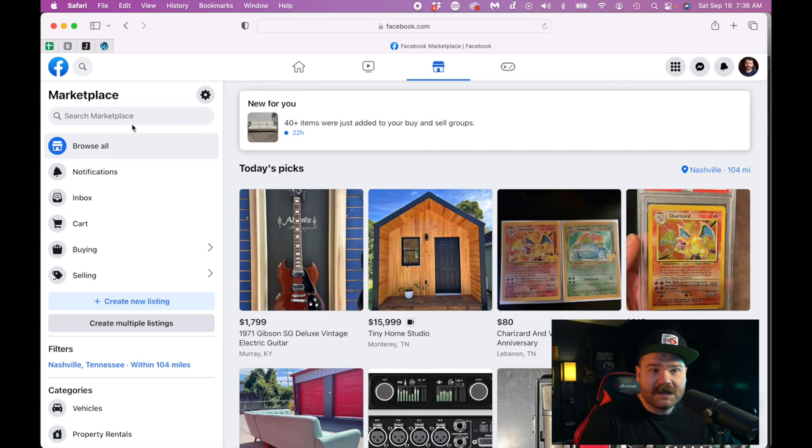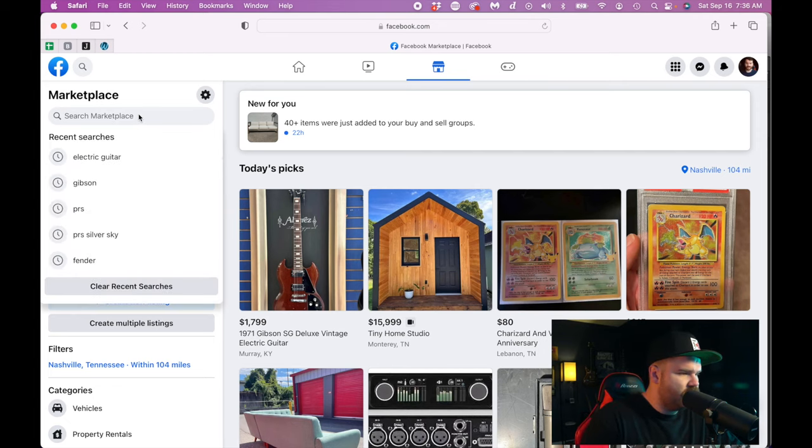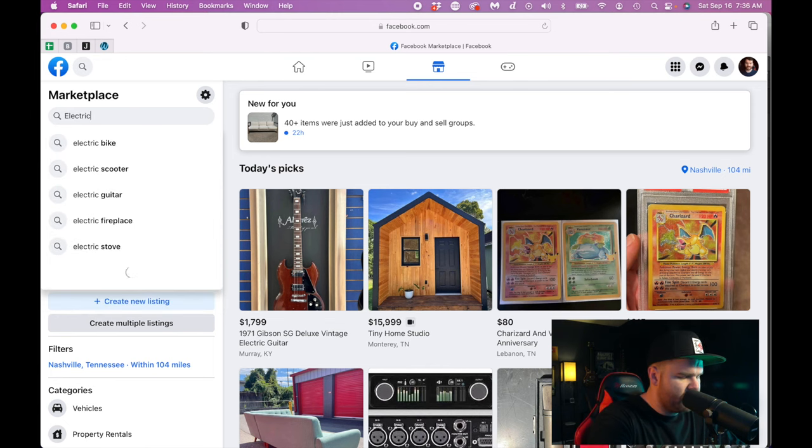So I'm going to show you how I sift through a Facebook Marketplace listing of electric guitars in my area, and show you how I go about deciding whether or not I want to try to jump on a guitar or maybe leave it alone, and some warning signs that go with trying to find guitars on Marketplace. Alright, so first things first, we gotta go to Marketplace. So we're gonna go search the Marketplace for electric guitars.